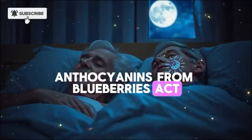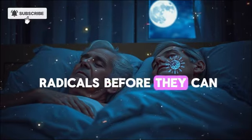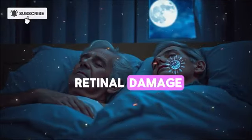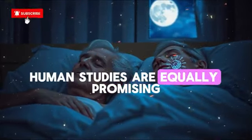Anthocyanins from blueberries act as powerful antioxidants, mopping up these free radicals before they can cause harm. In animal studies, diets enriched with anthocyanins have been shown to reduce retinal damage after exposure to intense light. Human studies are equally promising.